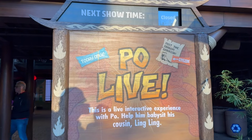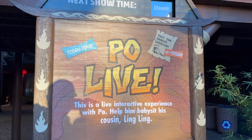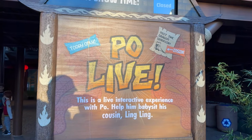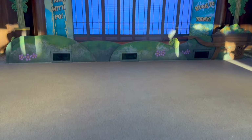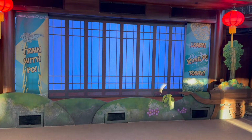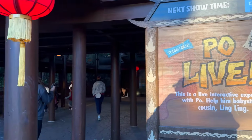So now we're gonna check out Po Live. They're actually doing the last show time of the day right now. And this is a live interactive experience with Po. Help him babysit his cousin Ling Ling. And this is very similar to Turtle Talk with Crush over at Epcot in the Seas Pavilion. So let's go check it out.